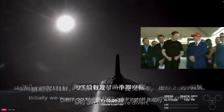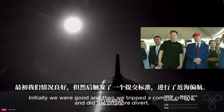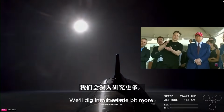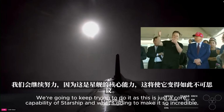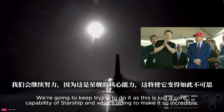Didn't go for the booster catch today. Initially, we were good, and then we tripped a commit criteria and did the offshore divert. So we went and did that water landing, as everybody saw. We'll dig into it a little bit more, but again, we've done it once, we've now done it twice. We're going to keep trying to do it, as this is just a core capability of Starship and what's going to make it so incredible.